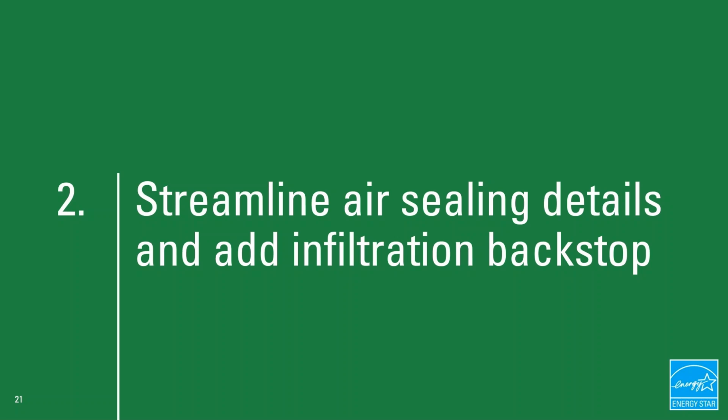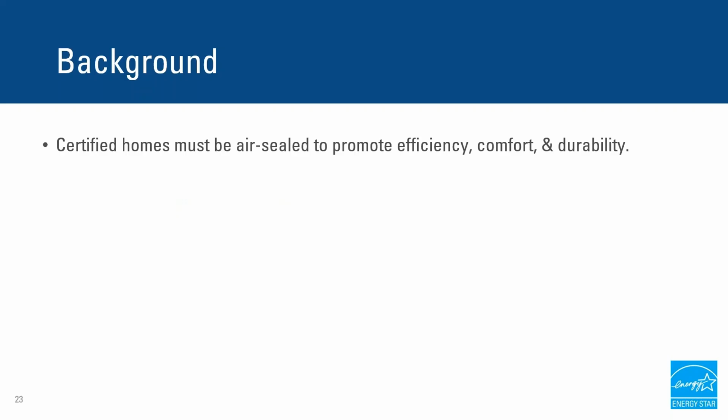Okay, one down, on to proposal number two. That is to streamline our mandatory air sealing details and add an infiltration backstop. Again, let me start with some background context.